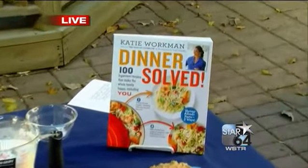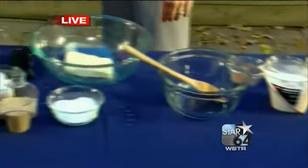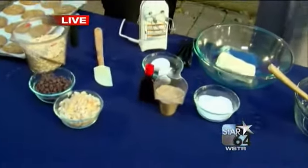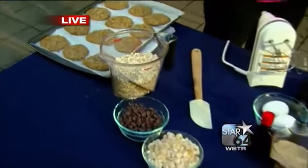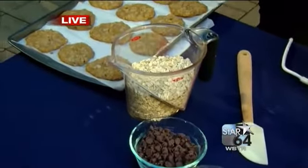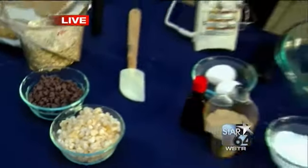Very good. Okay, tell me about the cookies that we're going to whip up here today. Sure. So as you can see, it's not just dinner. It is breakfast, lunch, snacks, etc. And these are the oatmeal, chocolate chip, and crystallized ginger cookies. So you're going to make them, and at some point, if you decide, you know what, I'm not a crystallized ginger fan, then leave that out.